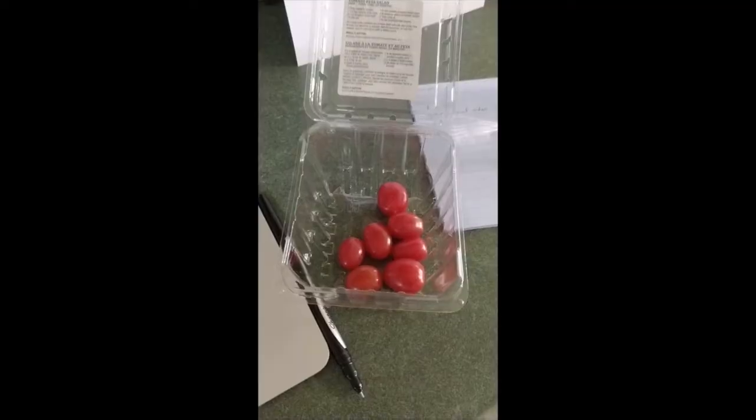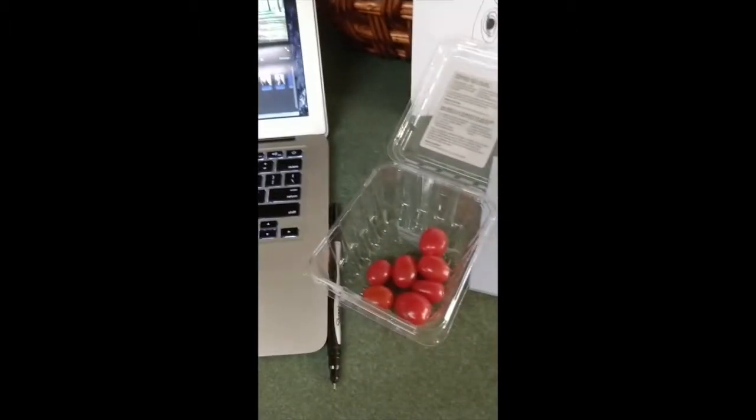Next, I'm enjoying a big cup of peppermint tea. I usually drink peppermint tea throughout the morning, and it usually helps settle my stomach, and it's always really nice to keep me warm. For my snack, I'm eating cherry tomatoes, and these have been so good lately, so I keep buying them, and the kids love them too, so I keep these on hand.